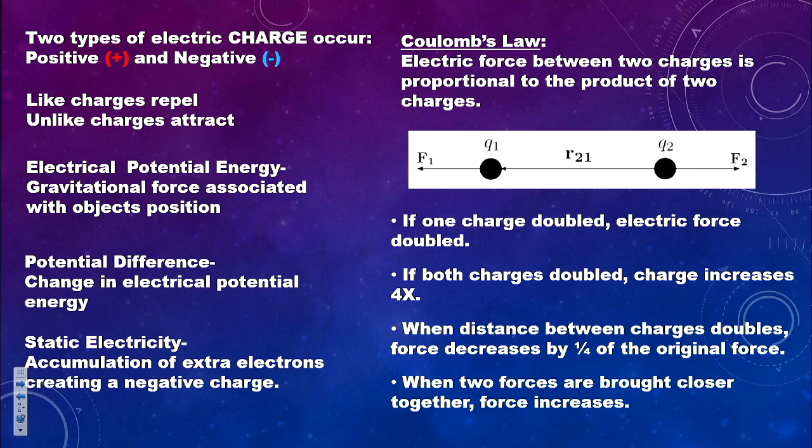So if one charge is doubled, the electric force is doubled. If both charges are doubled, the force increases 4 times because it's double and double. When the distance between the charges doubles, the force decreases to a quarter of the original force. And when two charges are brought closer together, the force is going to increase. That was something good for you guys to put in a flashcard.